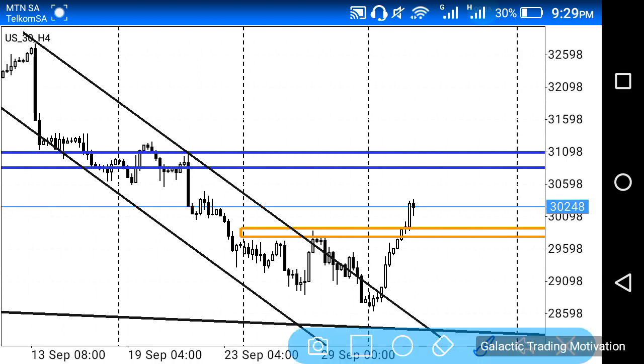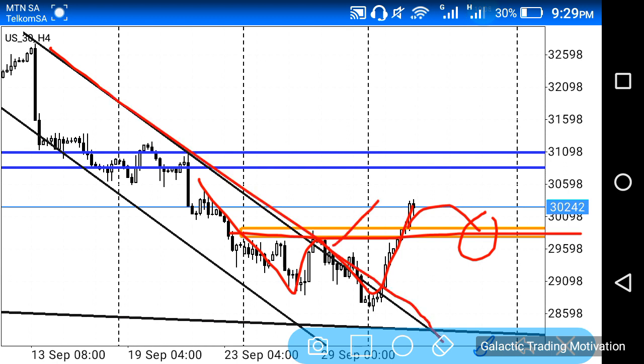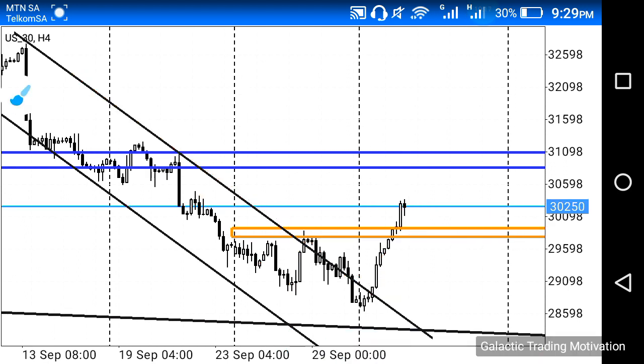Confirmation number one is the fact that we have this W structure, right? Confirmation number two is the fact that price on the H4 chart has closed above that neckline of that W structure, right? Confirmation number three is the fact that the neckline aligns with key numbers of the Fibonacci retracement tool, and the last confirmation is the fact that price has closed on the upper side of the trend line, right? Yeah, which confirms, in my humble opinion, that we should indeed be looking for potential buying opportunities.